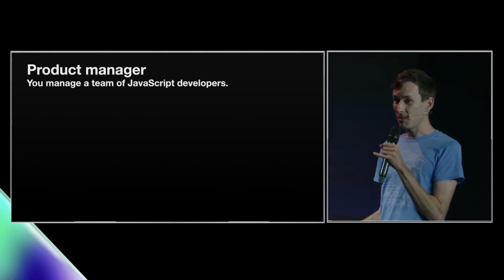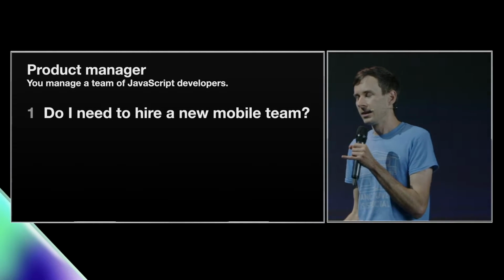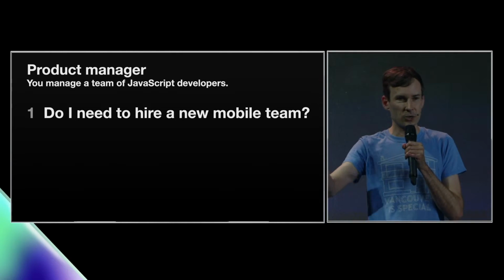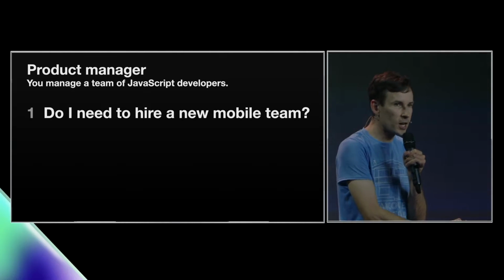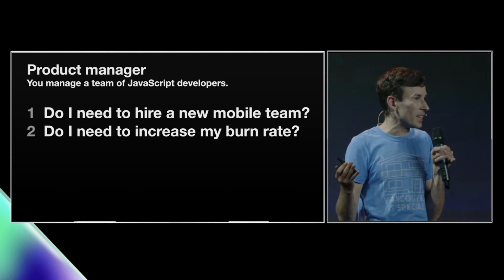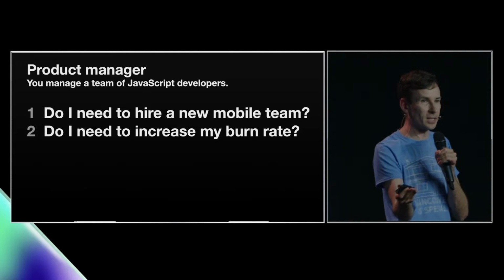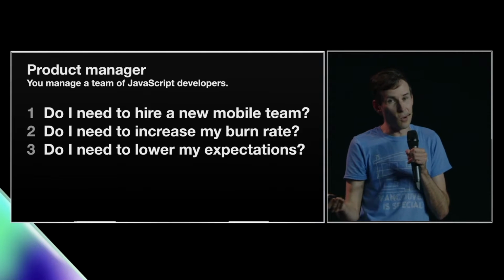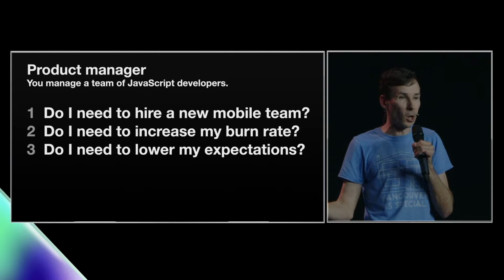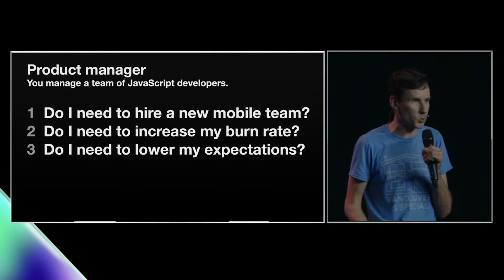Or maybe you're a product manager and you have a team of those folks. And you're thinking, ugh, do I need to hire a new mobile team and retrain them on our company's products and policies? Or am I just going to need to get more funding, increase my burn rate so that I can deliver the same amount of value on now fundamentally two different platforms? Or if I can't get that cash, am I going to have to settle for less because I'm splitting my attention between two different platforms?